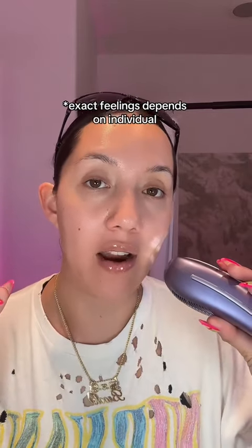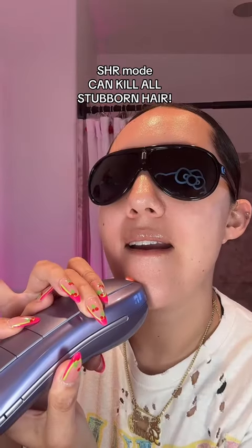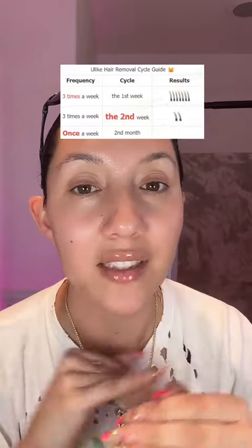A lot of people wanna know if this hurts, and it does not hurt at all. It actually cools your skin as you're removing the hair. It's embarrassing, but I get a ton of chin hair, but this helps take care of it. Believe it or not, my skin feels so cool after using the device, and that's one of my favorite parts.